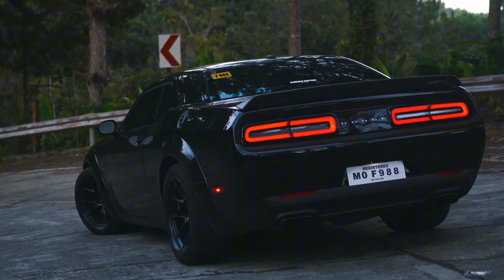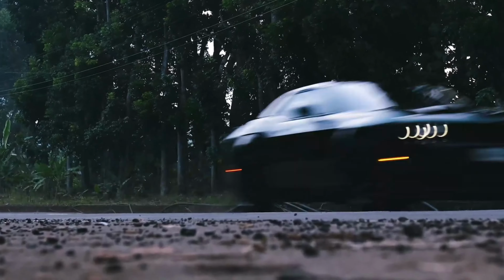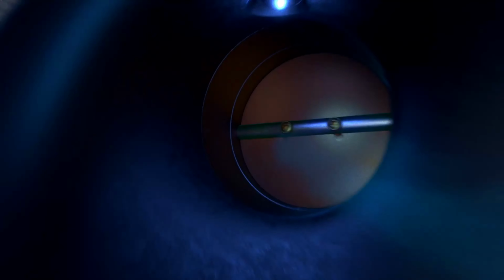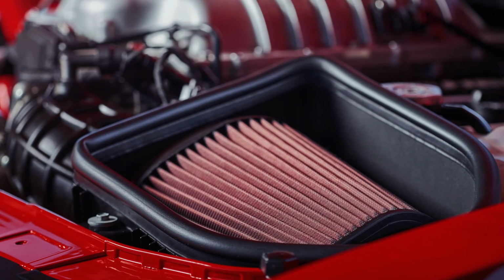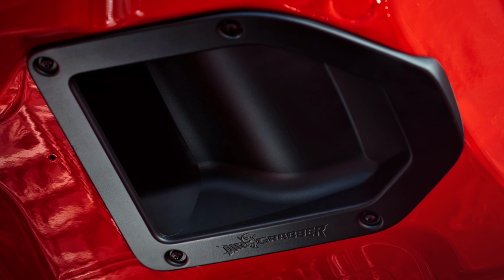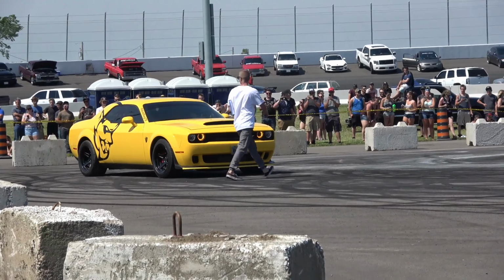But it's not just about raw numbers. One of the biggest advantages that the RedEye has over the standard Hellcat is how it handles heat and stress. The RedEye is equipped with the same Power Chiller system found in the Dodge Demon, which uses the car's air conditioning refrigerant to help cool the intake air before it hits the combustion chamber. Cooler air equals more power, and more consistently, especially in back-to-back runs. It also features an after-run chiller that keeps the blower cool even after you shut the car off. It's designed to recover faster between launches, making it perfect for drag racing, track events, or just showing off.